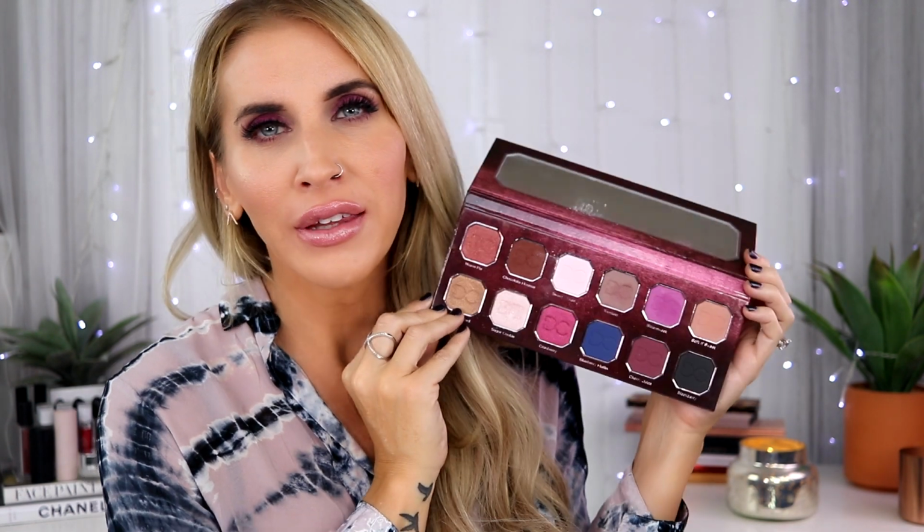And these next two products I've been obsessed with as well. I'm wearing this one today. It's the Dominique Cosmetics Berries and Cream palette. I love this palette so much because I feel like the colors individually are all very unique.